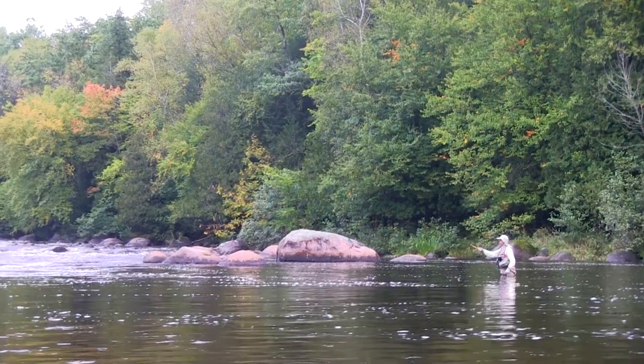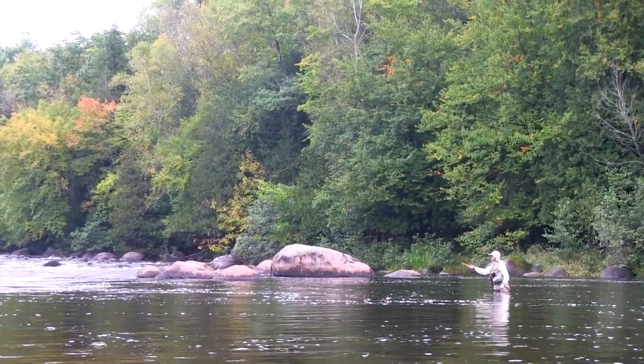Smallmouth bass throughout the river. They don't get big as it is too cold for them.